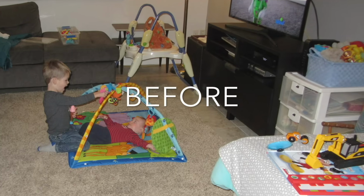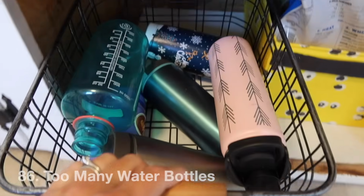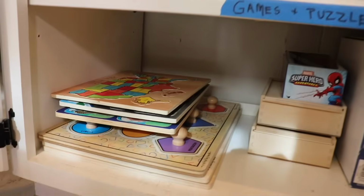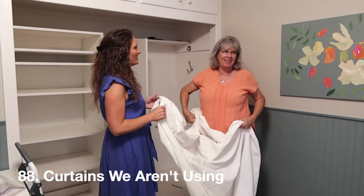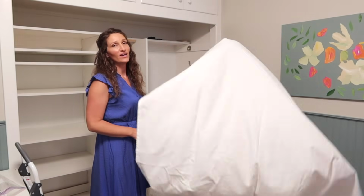Tablecloths, old cameras, clutter all. The keys that go to nothing. Let's start the speed round. Furniture that you don't really need but takes up a lot of space, extra water bottles, games that your kids don't really like to play, extra curtains. I know I had a whole bunch of extra curtains that we could not find a place to use anywhere.